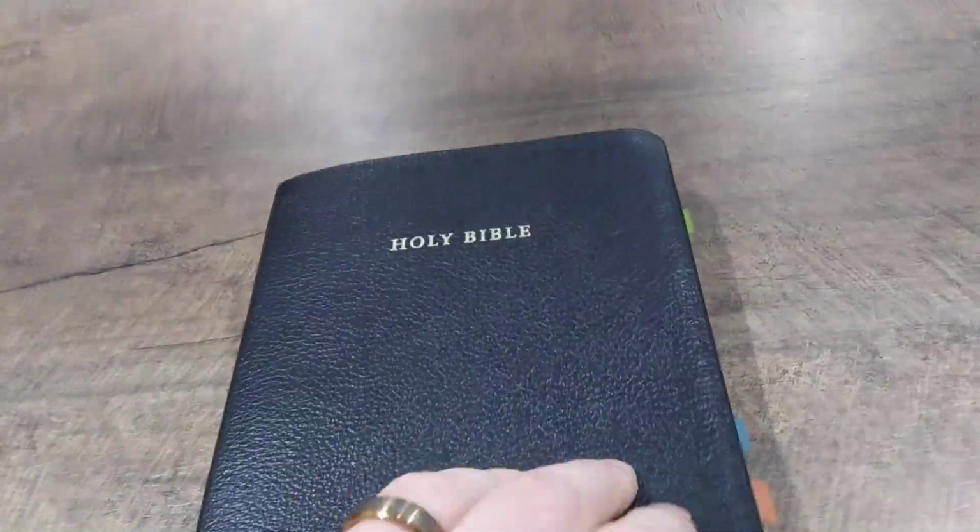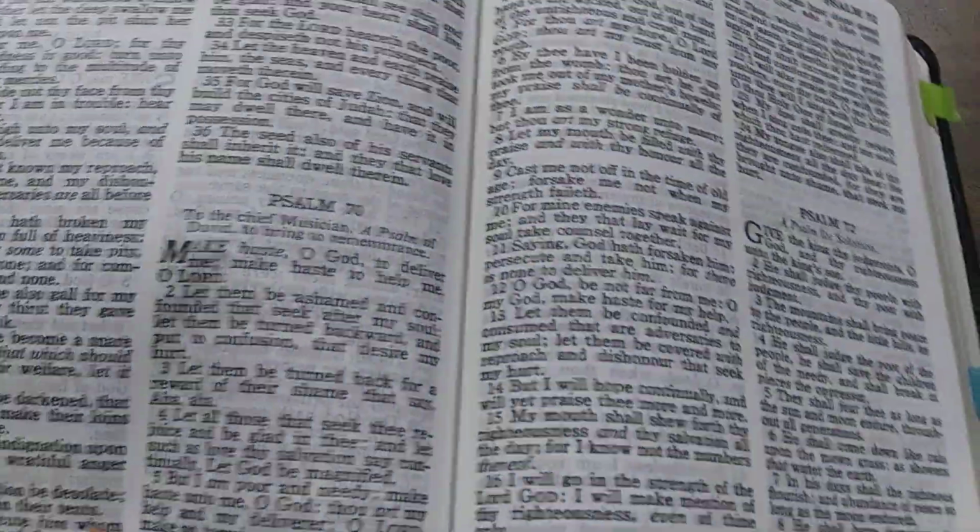This one's printed by Print Corps in Belarus. I think they did a pretty good job on it. The gold gilding looks good. And again, it's just an awesome Bible to hold and read from. So those are my two favorite hand size from 2020.